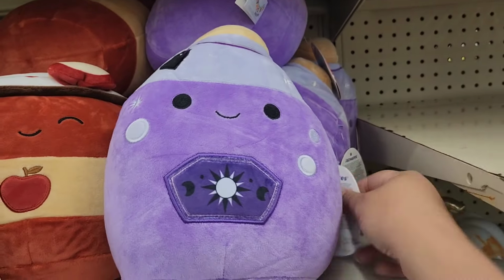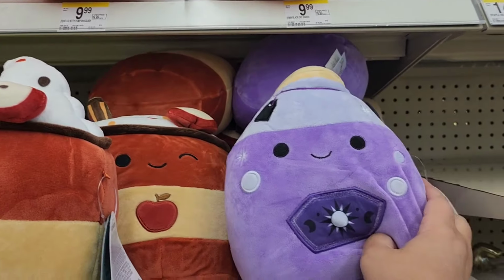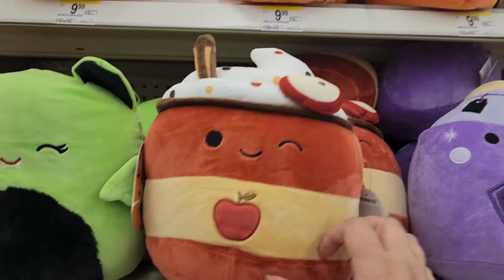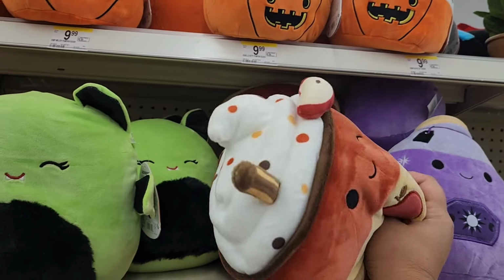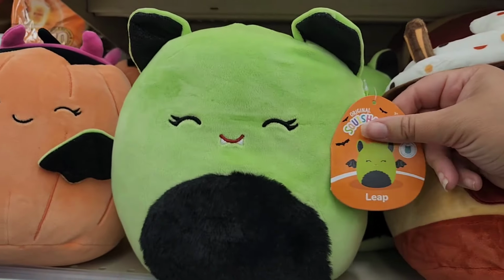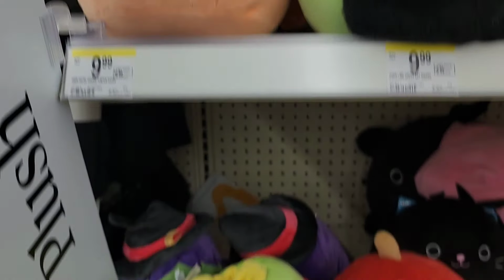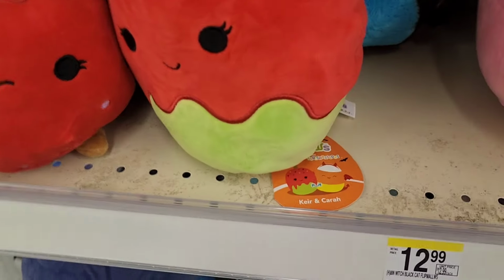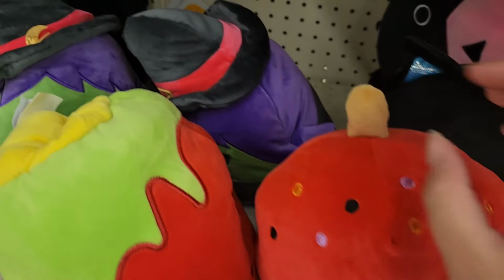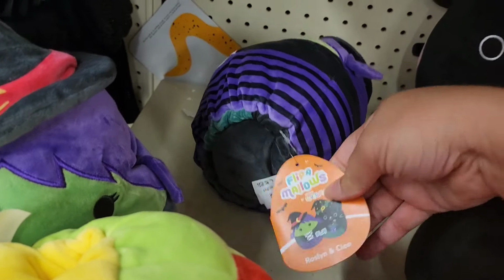Since they finally made space, they did actually have a lot of Halloween Squishmallows out at this store. Most of them I have found in random Walgreens when I kept going in and they had only put out a few at a time. But it was nice to finally see a full section of them. I'm still tempted to go back and get Leap in that size. I did get her in a small version, but I kind of want her in a larger version just because I love that bright neon green coloring that she has.